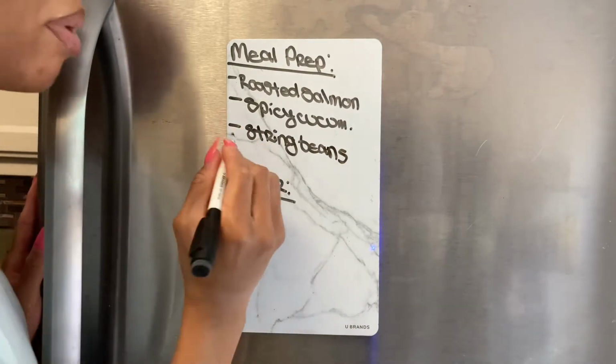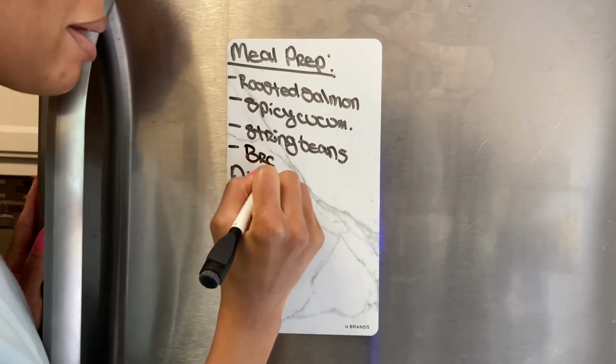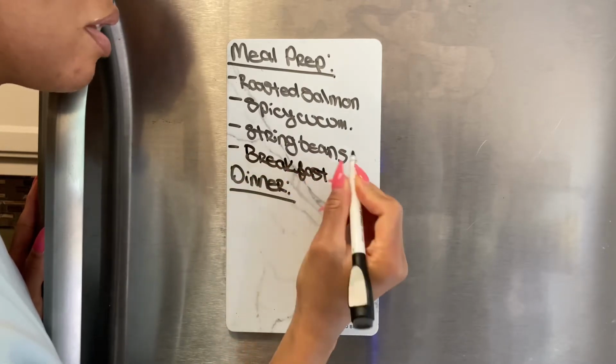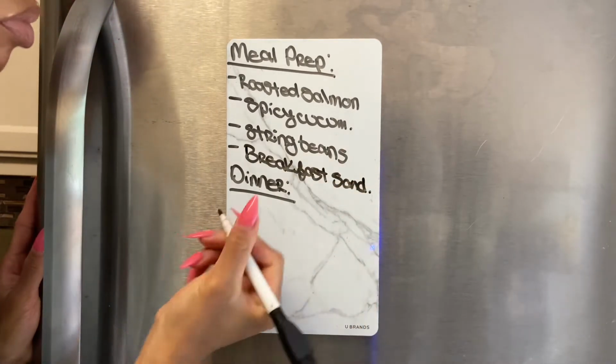So that's meal prep. I'm also going to write breakfast sandwiches, although I don't know if I'll get to that today. It's still fine because it'll be on the list for me to accomplish tomorrow.